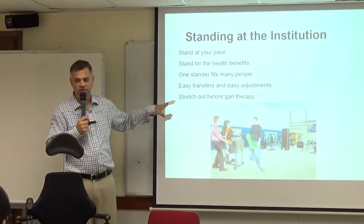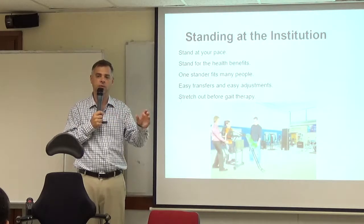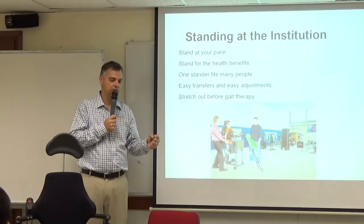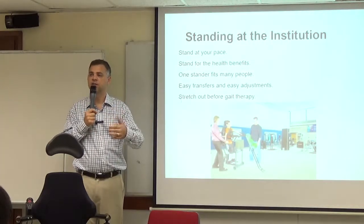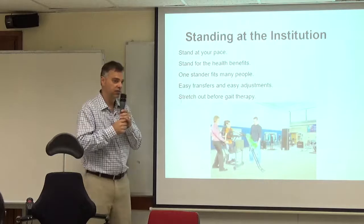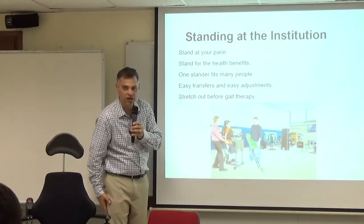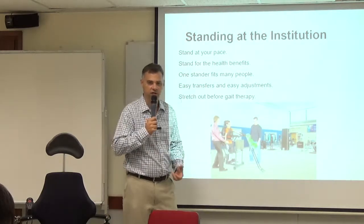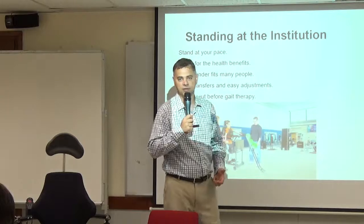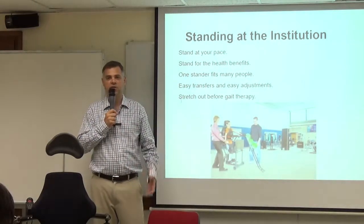Another application that we see a lot more is if we have kids that are going to do a gait therapy program or if they're going to do some occupational therapy, if they can get into the standing frame 20 or 30 minutes before they start the gait program, it's going to be a much more effective therapy session because they're already going to be stretched out. So if you just bring them right out of their wheelchair and then you try to start working on gait for a kid with CP, they're going to come out of that cold and they're going to be tight.